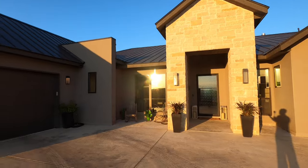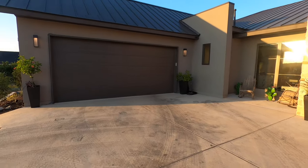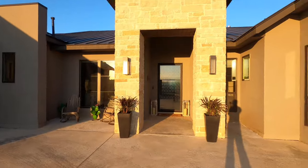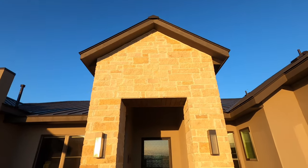All right, the car is gone, so you get a little better view of what this little space looks like right up front. I do like the little neat seating area space too, but gorgeous entryway.